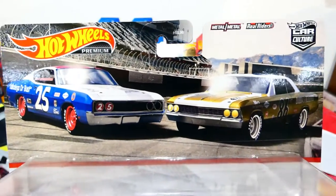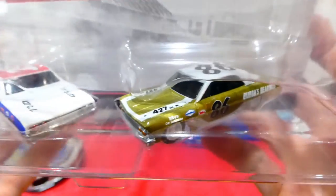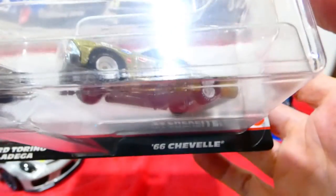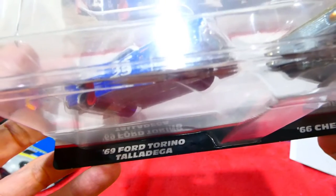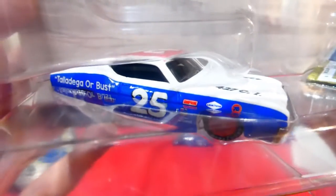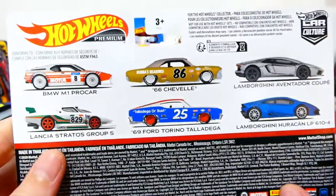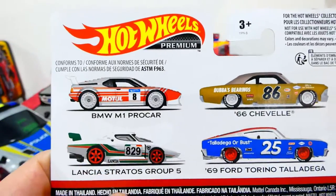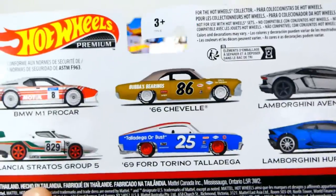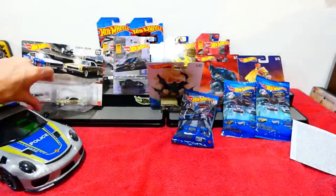Here we have the twin pack, kind of like an old school race car, muscle car two pack. Very, very nice. We have the 66 Chevelle and the 69 Ford Torino Talladega, both in their racing liveries. So that is really, really awesome. On the back there, we have already had a look at the BMW Lancia and the Lamborghini pack. That is absolutely awesome, that pack. But yeah, got these three completed now, so that is awesome.